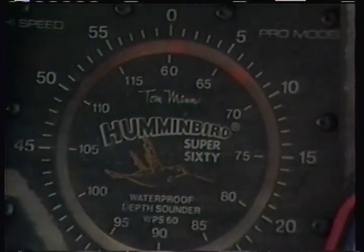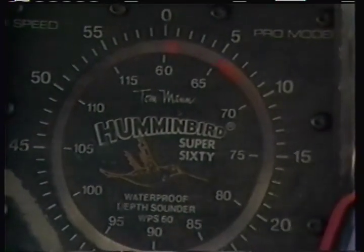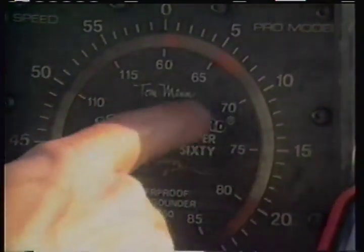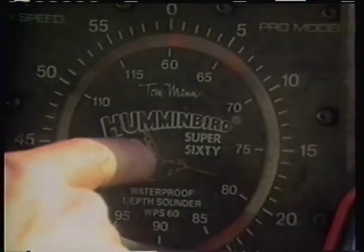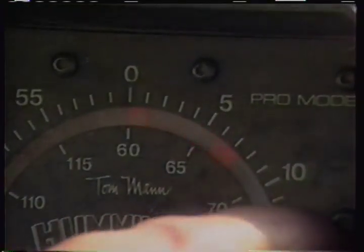Let's look at what happens as we approach an underwater weed line. The instant the weeds enter the cone of the flasher, the signal becomes broken. The signals indicating sparse cabbage weeds will appear with spaces between them. The shallowest signal will indicate the tops of the vegetation. As you move into heavier weeds, like this coontail, the thickness of the signal corresponds to the increasing density of the weeds.